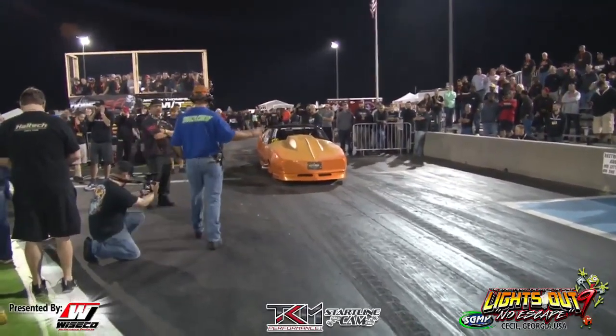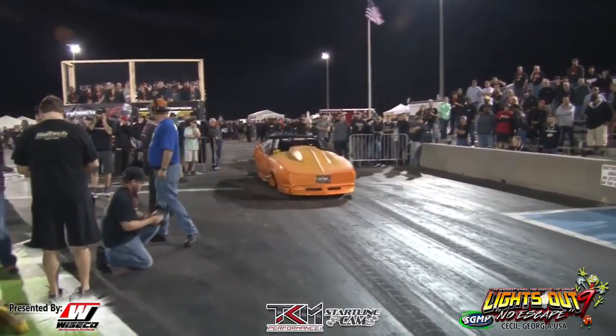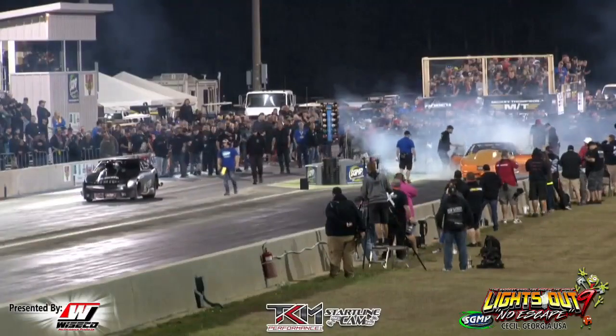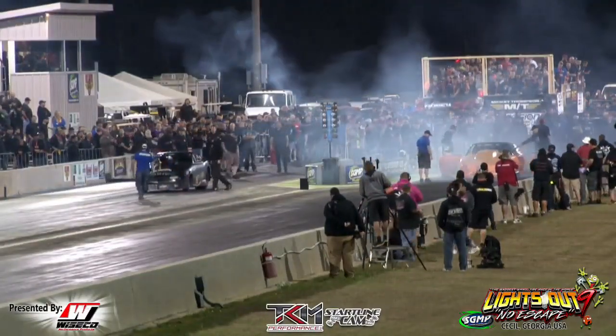But here we go. Enigma. And the right-hand side, here comes Markowitz. Markowitz put the car together, got this thing ready to rock and roll, and he wanted to be a competitor right here in the Radial versus the World category. $50,000 to win right here.